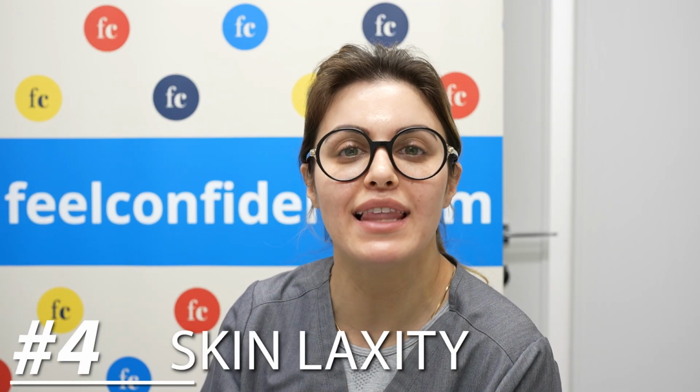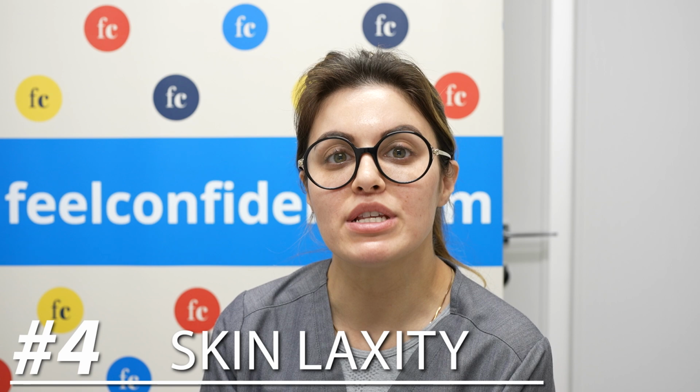Number 4, skin laxity. Aging doesn't just show up as wrinkles or age spots and discoloration, but as we get older, our skin can lose its elasticity as well, making the skin around the areas look more lax. So microneedling can tighten up that skin, and one of the more popular treatments is on the abdomen. Microneedling can be used anywhere on the body.